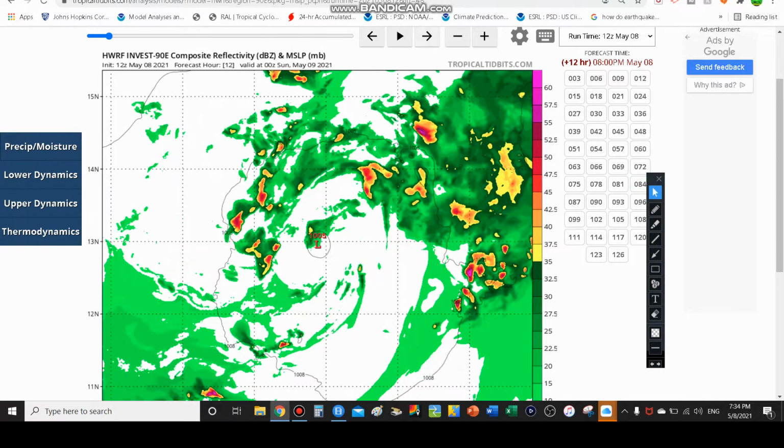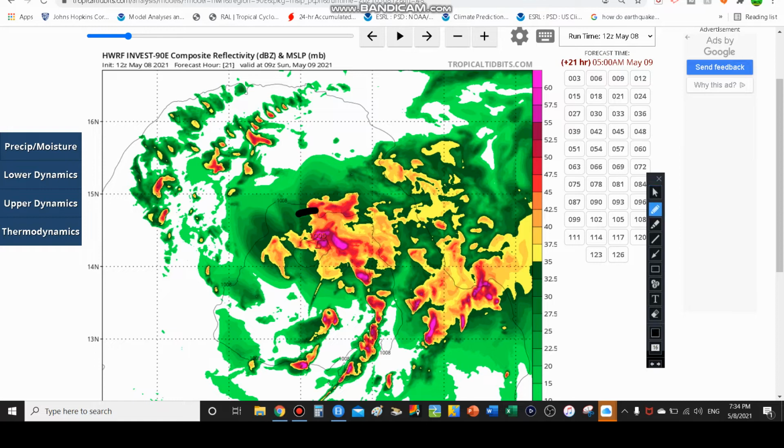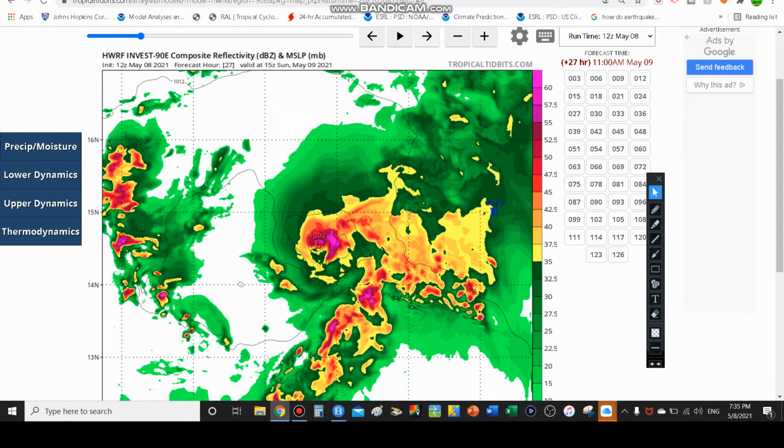Now, if we go a little bit into the future, however, look at the precipitation just blossom, right? We got some bands of showers and storms here. We got a big area of storms near the center. This is by Sunday morning, right? And look at the pressure go down, 1,002. Not only that, but we're starting to see some circles form around it, which means those pressure isolines are getting even closer together, all right?